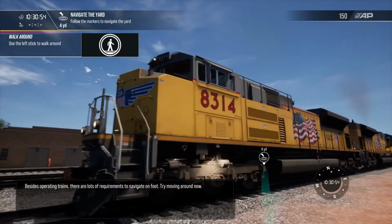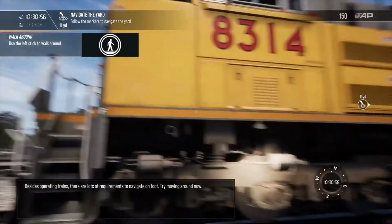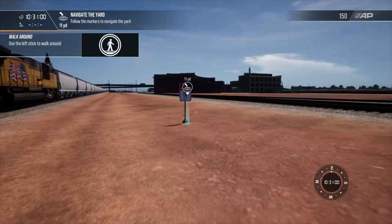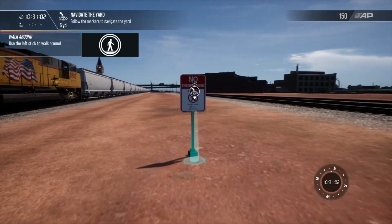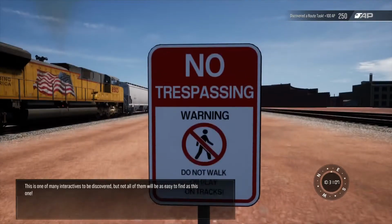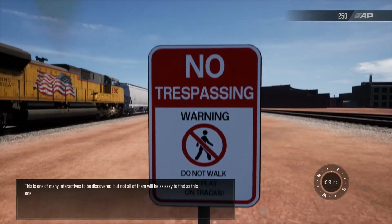Besides operating trains, there are lots of requirements to navigate on foot. Try moving around now. This is one of many interactives to be discovered, but not all of them will be as easy to find as this one.